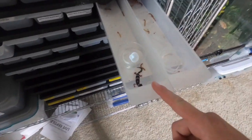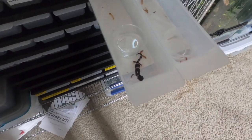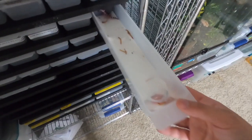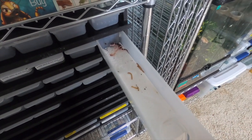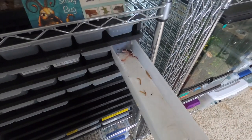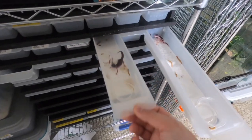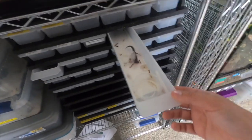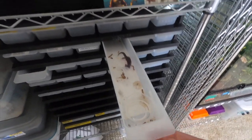this is a Snow Black Knight Double Het Blizzard Eclipse. Really runty, I'm not sure why. And then same male, Snow Black Knight Eclipse. Again, a little bit runty. If we open this one, this Super Snow, what is this? Yeah, Super Snow Black Knight Double Het Blizzard Eclipse is doing awesome.